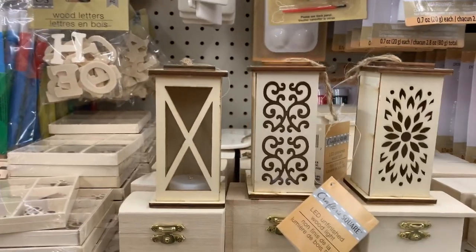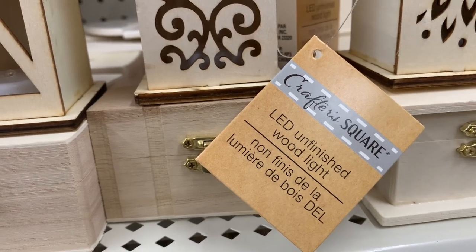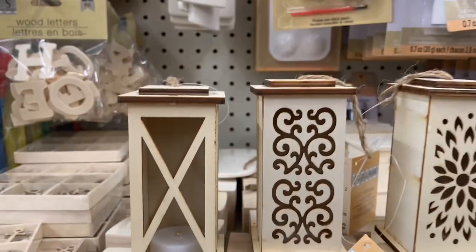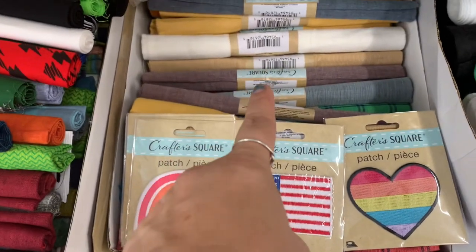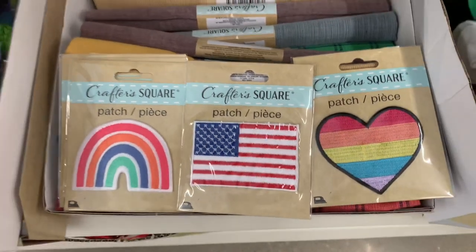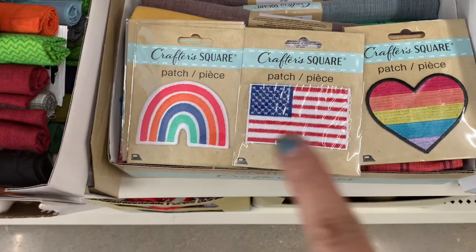Now here is some cute unfinished wood LED lights. And they do have an LED inside of them. Those are pretty. Now these were in here and I've looked and I don't see any more. But these are iron-on patches, so you may want to keep an eye out for these.